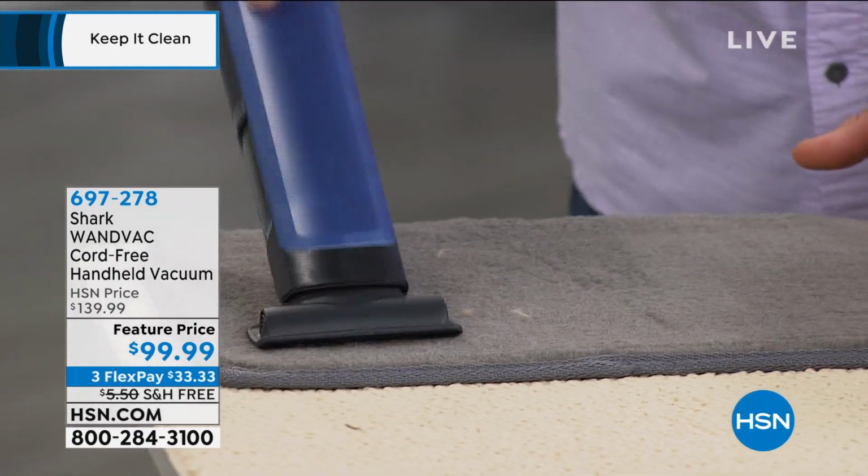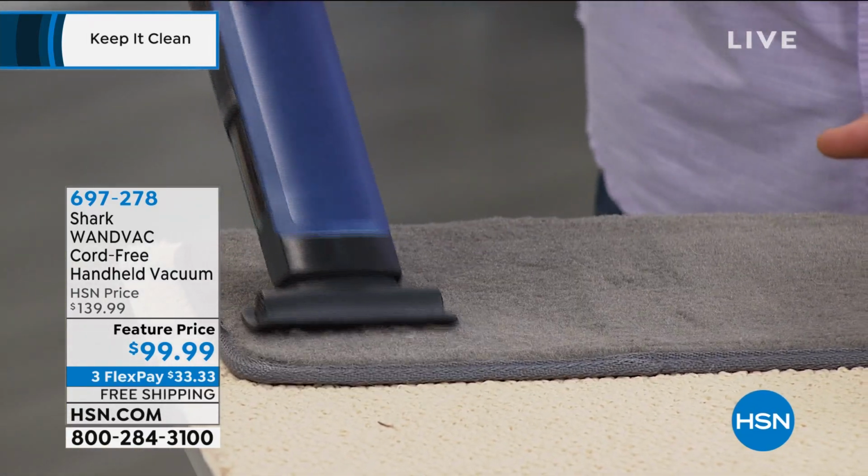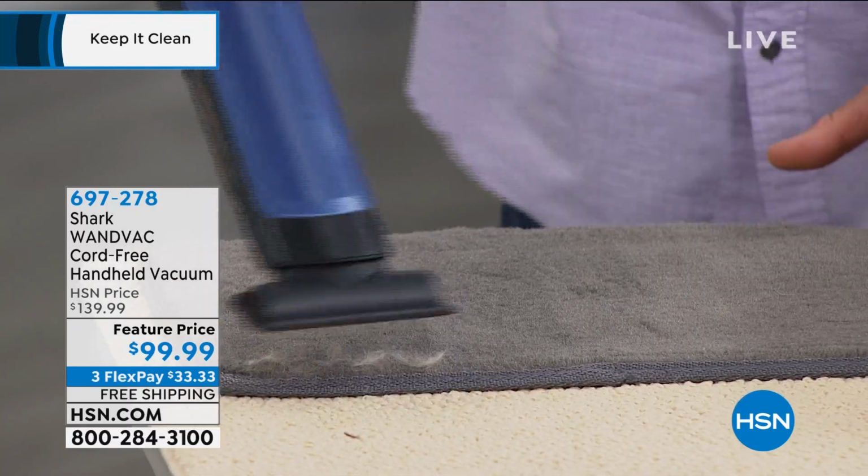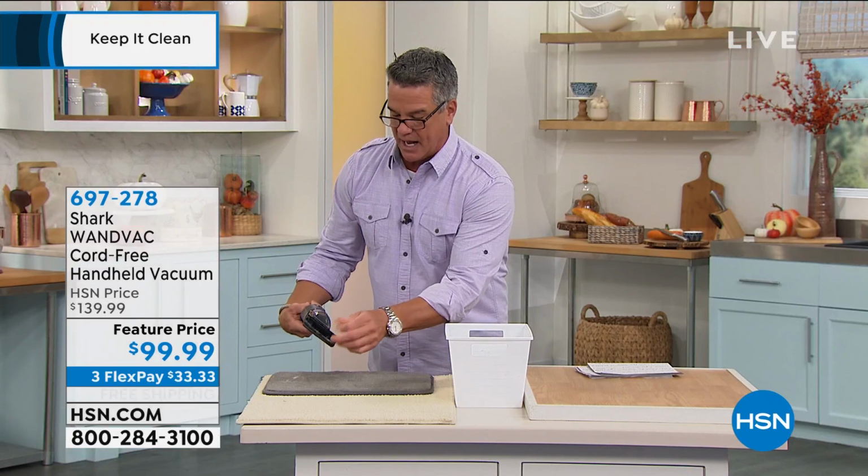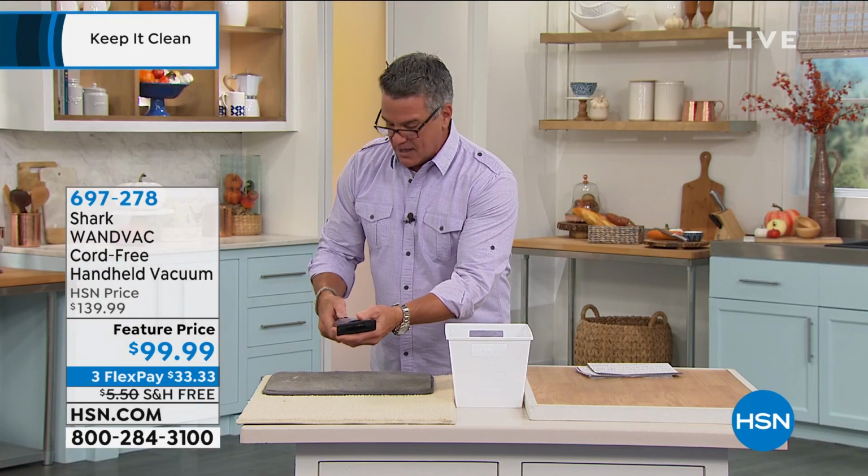So you've got options. It comes with the soft brush too, if you want to use the brush to get the rest of that up. And obviously, if you get a little hair in there, just pick it out like that, just like you do with a regular vacuum. It's all you need to do.